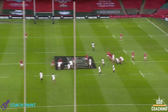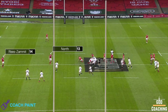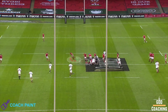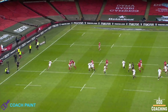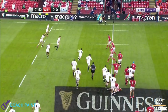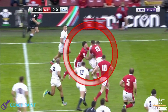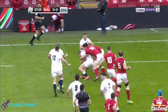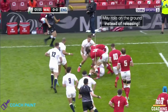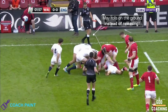And this is a really key feature of the new Welsh defence. They don't panic. Louis Rees-Zammit and George North hold their width and call numbers to fill inside. And from there, they move together across the field with an awareness of their inside shoulder. And this is a quality read from Rees-Zammit. He spots the May as the ball tucked in. So he steps in and uses his arm to block any possible offload to Slade while North finishes off the tackle. May gets penalised for an extra roll on the floor, which he's not allowed to do.